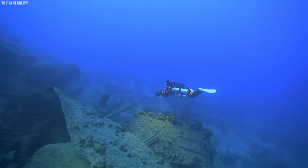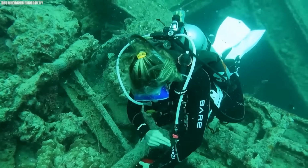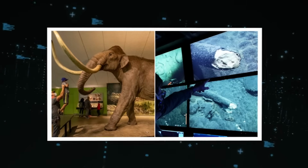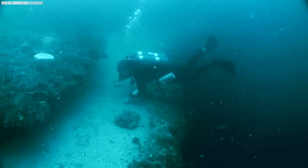Further investigation revealed that this wasn't just any tusk, but belonged to an extinct Columbian mammoth. This find sparked a whole new mystery. How in the world did a mammoth tusk end up buried so deep underwater? Unfortunately, the answer to that question might forever remain a secret. There are some theories, however.